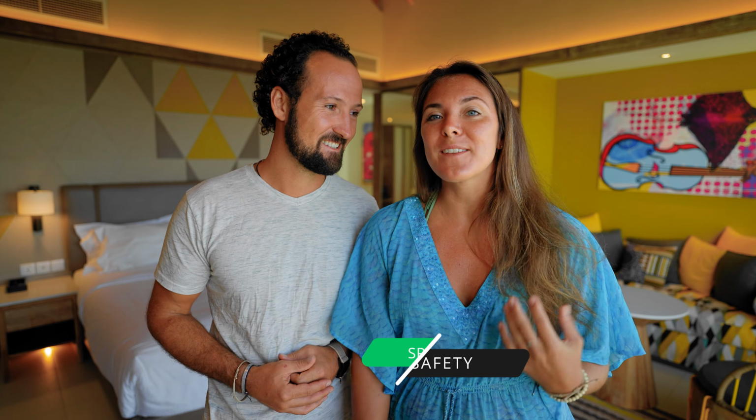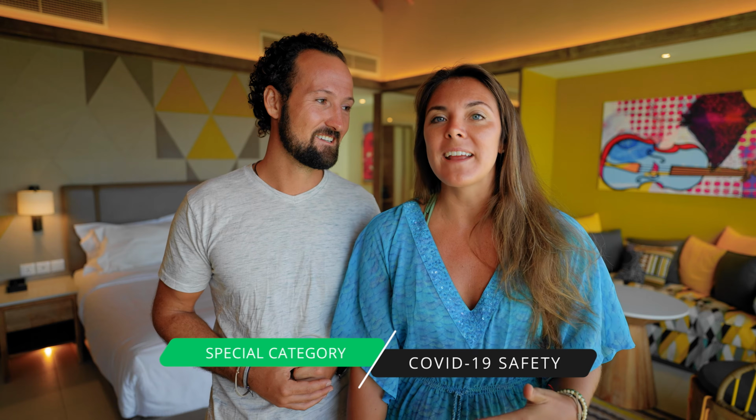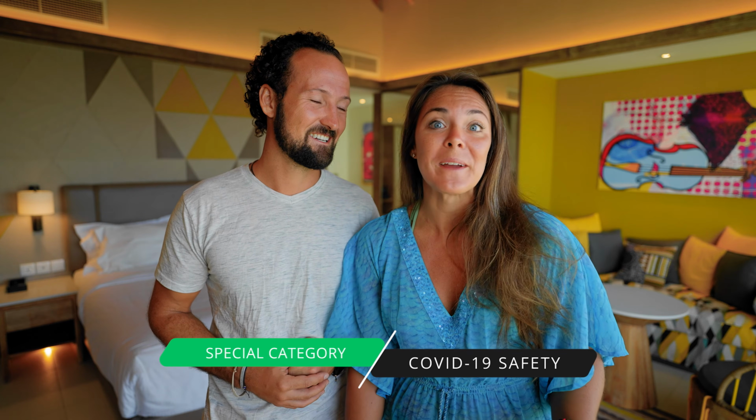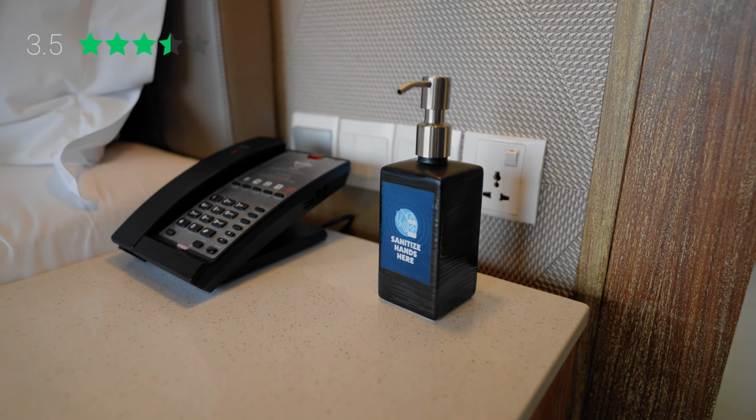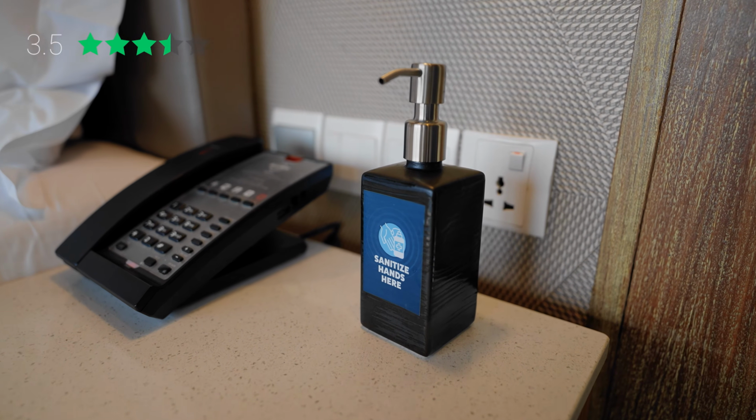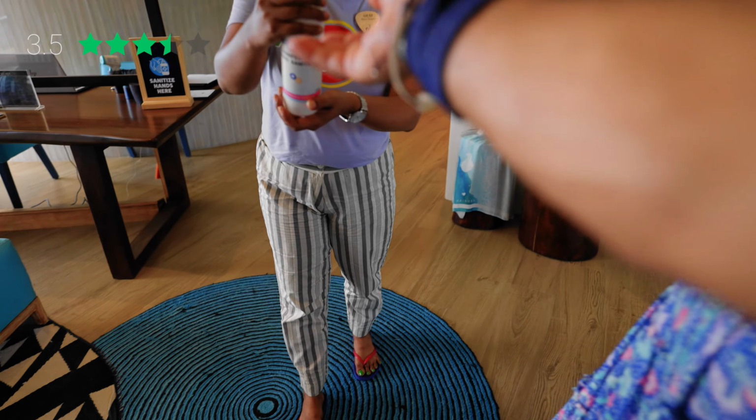And finally, our hopefully temporary COVID safety rating. This rating does not impact the overall score for the hotel. It is a separate rating that we hope will go away at some point. And the COVID safety rating for the Hard Rock Maldives is 3.5 stars. While they've taken a lot of safety precautions, including hand sanitizer at a lot of different areas, they do not require masks on property in indoor spaces.